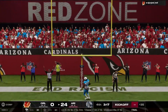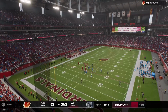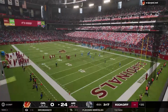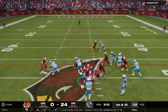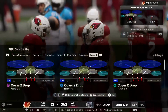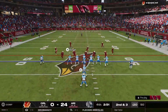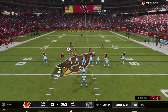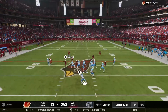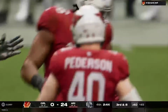Reichard good with the extra point. And the Cardinals are able to extend out to a 24-0 lead. On the ground, and it's Harris. And he finds him some space, tackled after a gain of 7 on first down. Here's second and 3 to go. From the 50. Oh, the blitz gets there quickly, and down he goes.